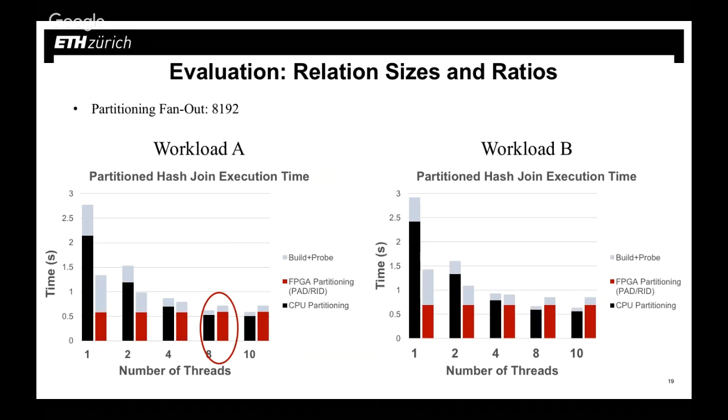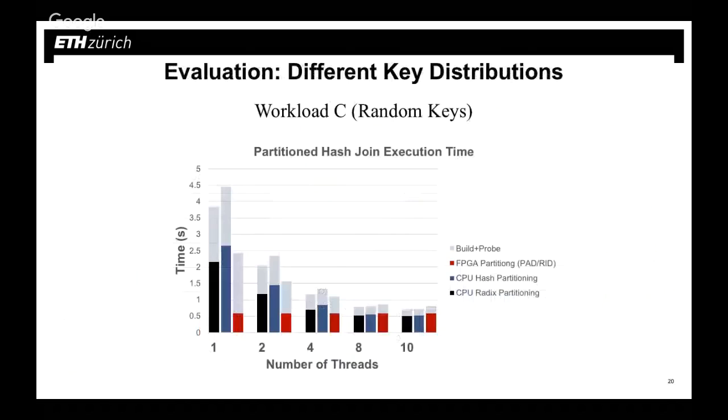We performed the same experiment with workload B, where the table sizes are different by an order of magnitude, and the results seem to be very similar to the first experiment. Now I would like to see if hash partitioning versus radix partitioning affects build and probe performance. Here we have workload C, equally sized tables, and randomly distributed keys.